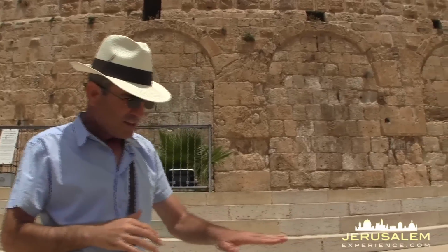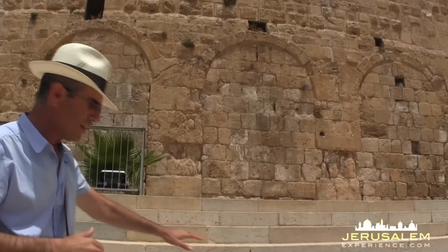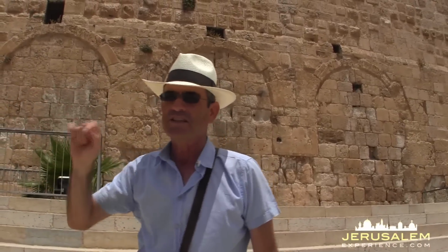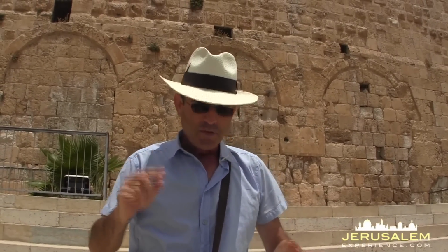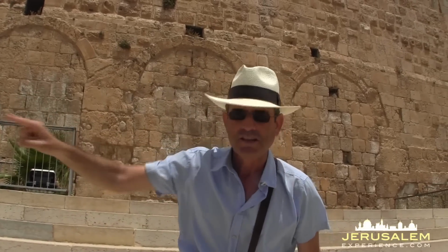The stairway that leads to the triple gate was not preserved. This is all a modern replica. But against the double gate, we did find some of the original steps. Jesus, coming from Nazareth, may have walked on these actual steps. Let's get a better look at them.